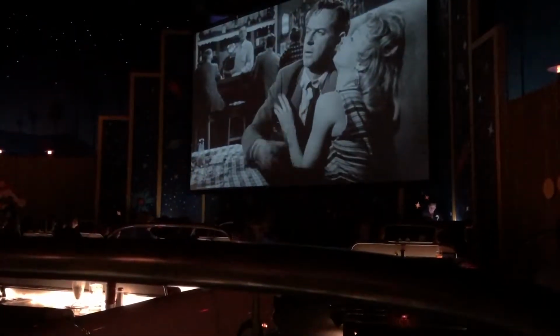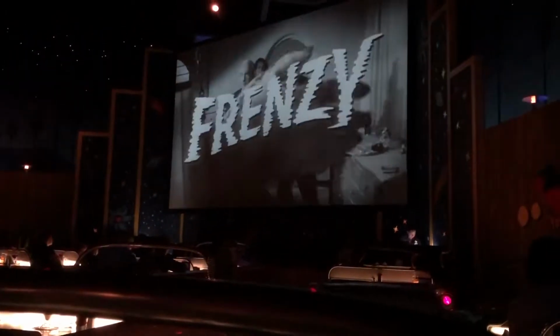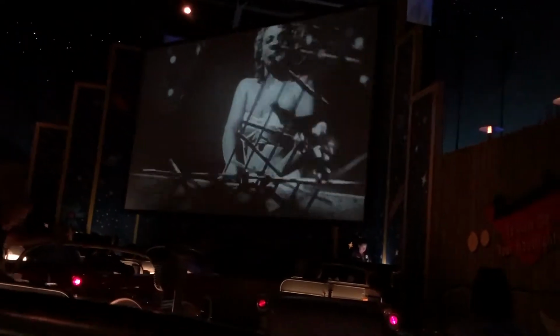At the Sci-Fi Diner, it's set up to look like a drive-in theater. So we're sitting in a car. There are other cars near us. And it looks like we're outside. And they show various clips from movies from the 50s time frame.